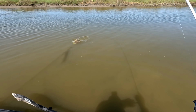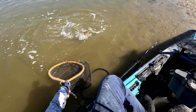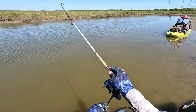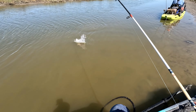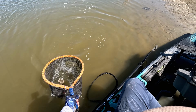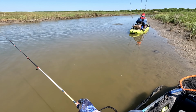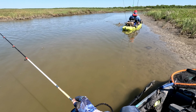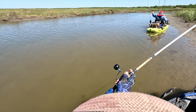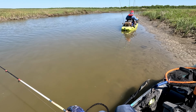Another one, I think this one might be 15. There we go. All right. Yeah, but you're getting a feel now. That's what counts. You catch the little ones, you catch the big ones.